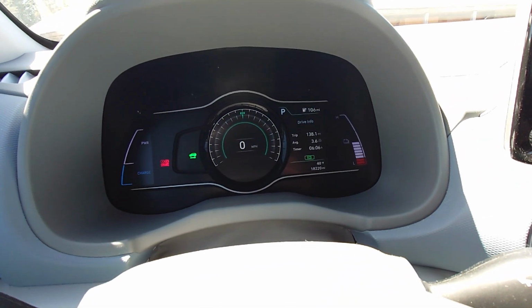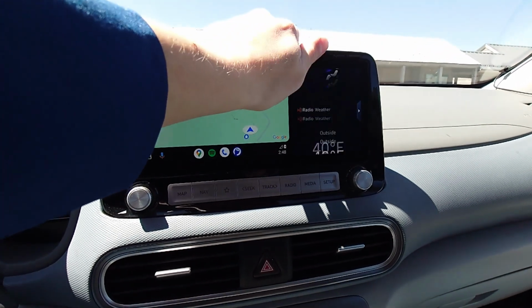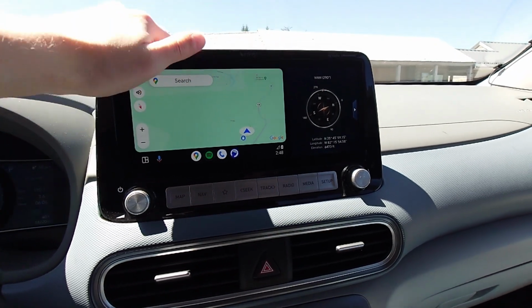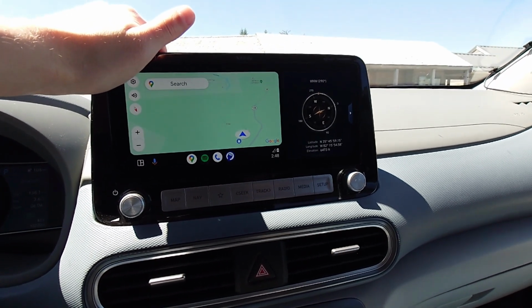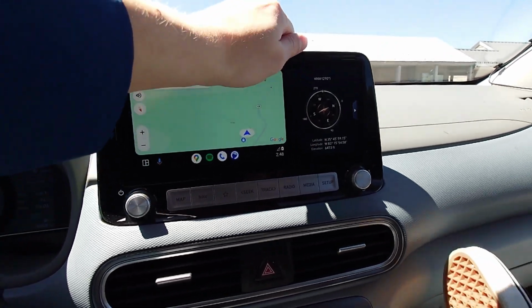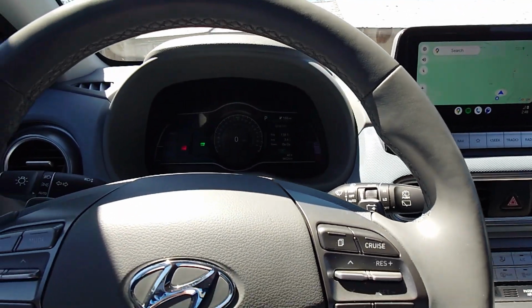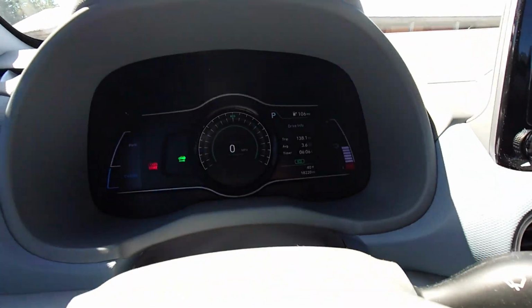As we go back down to the house, if I look at our elevation, we are at 6,473 feet, and we're going to go down to 700 feet above sea level. So we're going to drop near 6,000 feet in elevation. I think that's going to really help our range and our economy. So it'll be interesting to see, can we make it home?